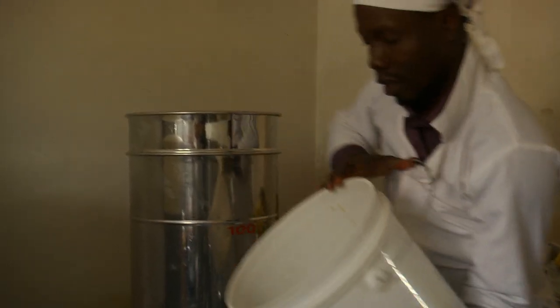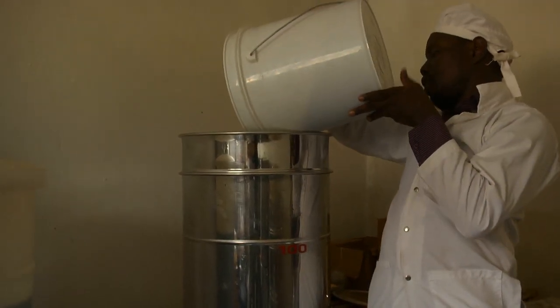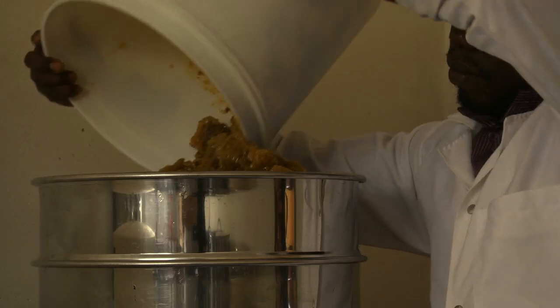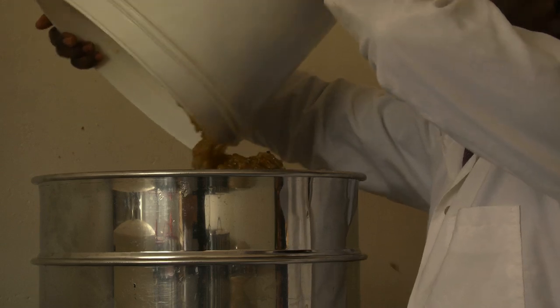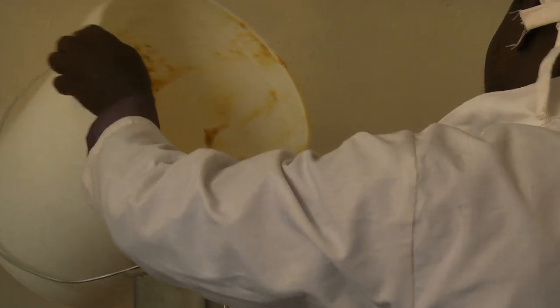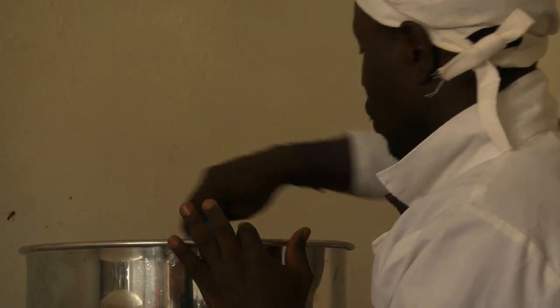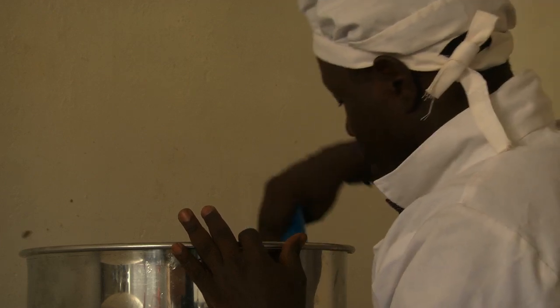So this is what to do. You pour your chunked honey on the strainer. After pouring, the honey will separate through the strainer, separate from the combs. Just give it a bit of time.